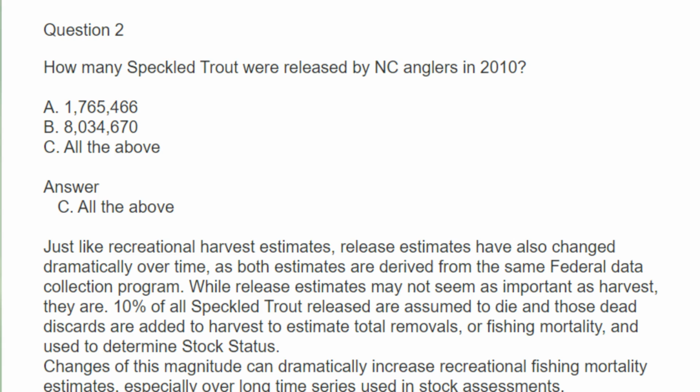Question number 2. How many speckled trout were released by North Carolina anglers in 2010? A, 1.7 million, B, 8 million, C, all of the above. Answer C, all of the above. 2010. What was this? Released in 2010. Well, according to the Division of Marine Fisheries, it was 7.7 million. Again, we've done countless shows on this, where the release rate on average over a 33-year period for the recreational anglers is 78%. That's over a 33-year period.